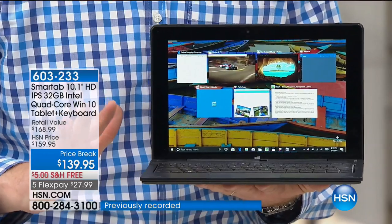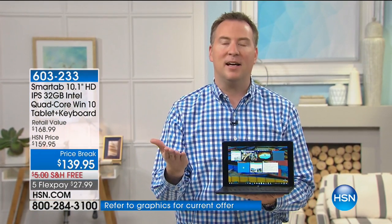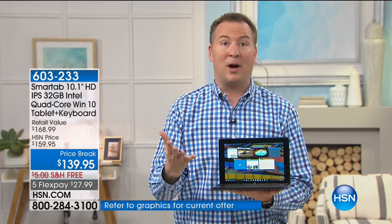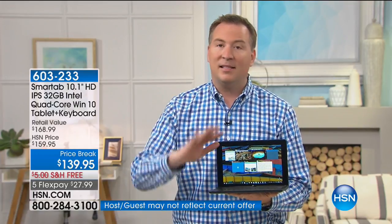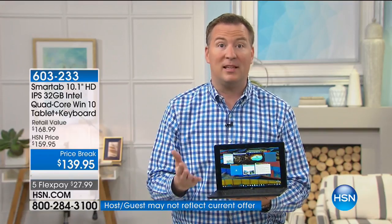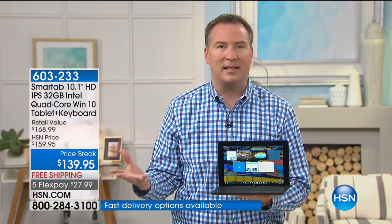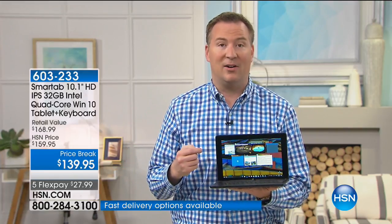You may not have heard of SmartTab, one of the fastest growing Windows tablet companies that's out there, but you've heard of Intel. Intel processor is what's driving your experience today. And it's not just any Intel. This is their latest, the 5th generation that just got released back in December. So even though you think of this price, I must be getting old technology. This is the latest that Intel has to offer.